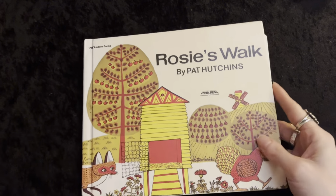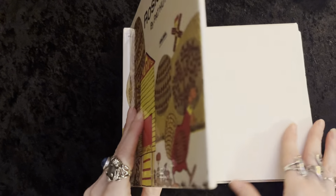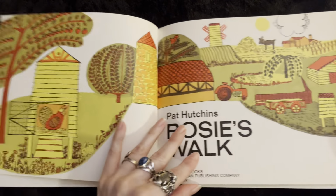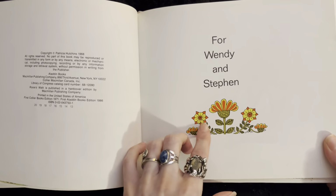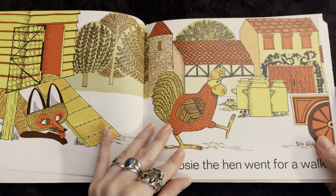Let's see, what do we have here? Oh, Rosie's Walk. So this was a favorite of my daughter's. We read this all the time too. It's so cute. I love the art. I love this olive green and this red and yellow. Just love it. 1968.